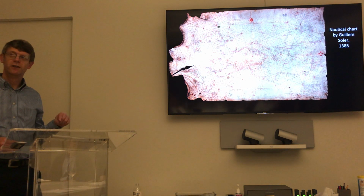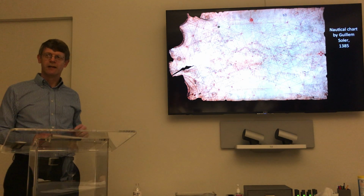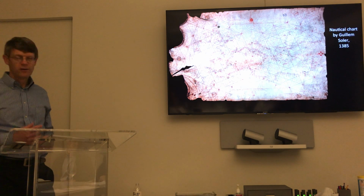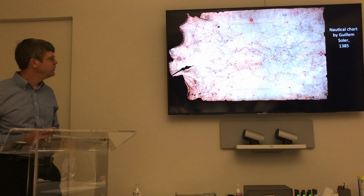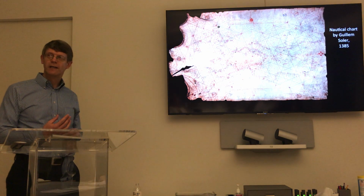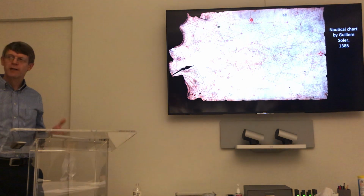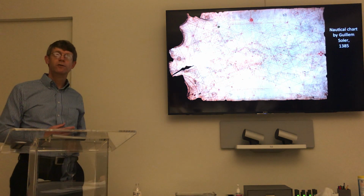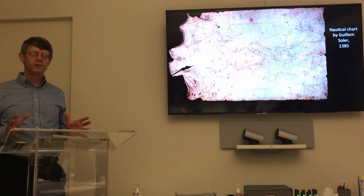I'm going to switch to a chart by the same cartographer from the same period, which is heavily decorated, but while we're looking at this chart, I want to point out that it does not include the Nile, it does not include the Red Sea, it does not include the Danube, it does not include images of cities, it does not include flags indicating political control. So this is the sort of undecorated chart that might have been taken to sea, at least towards that end of the spectrum.